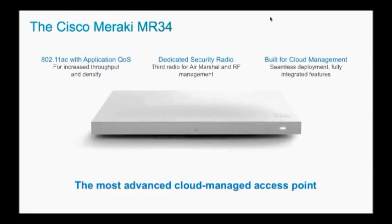So I'd like to wrap up the session by having a quick look at the Meraki product lineup, and then if we do have a couple more minutes, we'll leave some time open for Q&A.